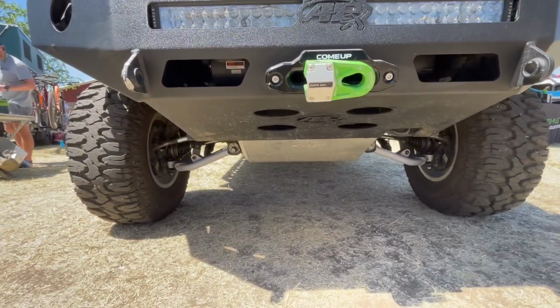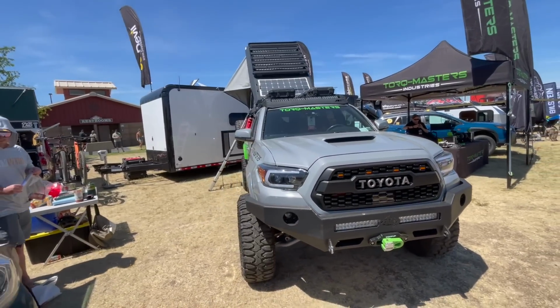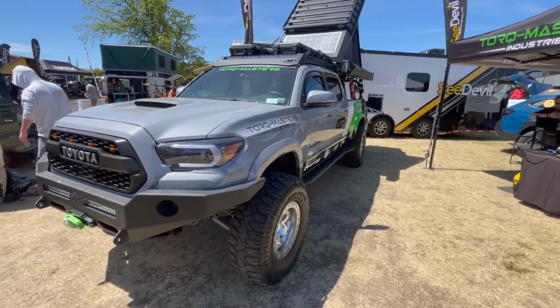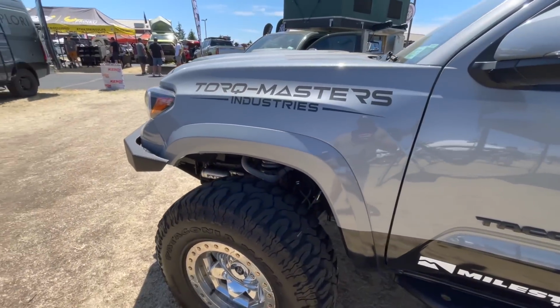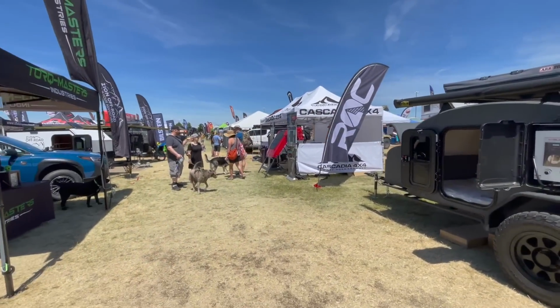I don't know what you guys think about the front locker. Let me know in the comments, because I really think that this could be cool, because like I said, I'm totally intimidated getting into the diffs and gears and all that, but the way she explained it, it's super simple and you can do it in your driveway with hand tools. So maybe we'll lock up the front of the rig, who knows.